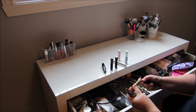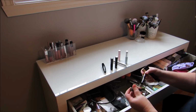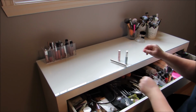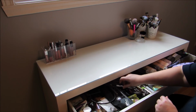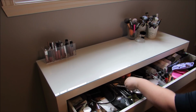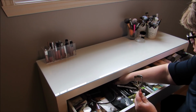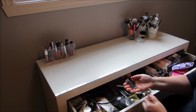The Stila Extreme Lash, one by Tarte, and this is by Benefit. So I've got lots of mascara, won't have to buy any of that for a long time. But like I said, I always come back to the It Tight line. And then back here, we have my eyelash curler that I always forget to use. And these are just refills that go with some of my Estee Lauder pencils.